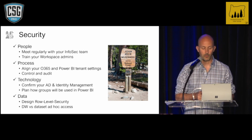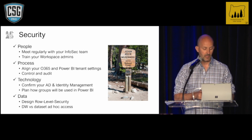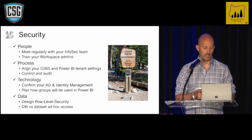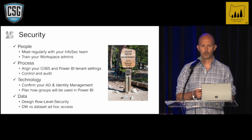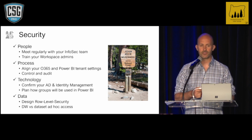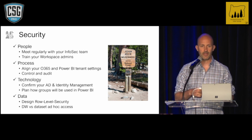From a process standpoint, your O365 and your Power BI tenant settings, you need to be deliberate about how you're choosing those, and having a control and audit strategy as well for that. For the technology element, Active Directory, there's a lot of technical planning that needs to go into that. You can't really deploy Power BI if you don't have folks already working through that process, and planning how groups work. Groups can be quite a rat's nest, and it's really important that as you're permissioning content, your users understand which groups to use and that they're all set up correctly.